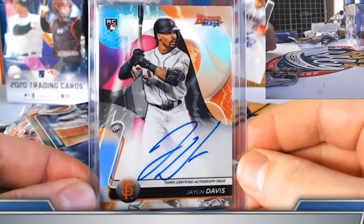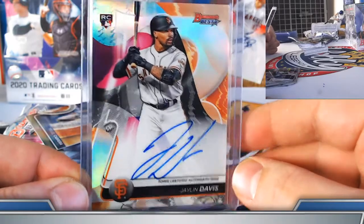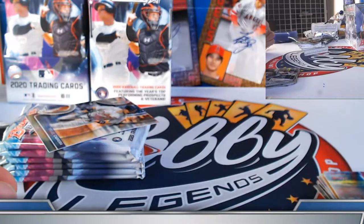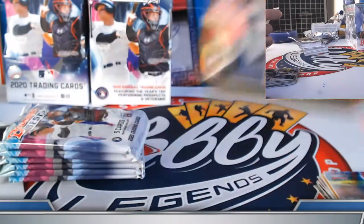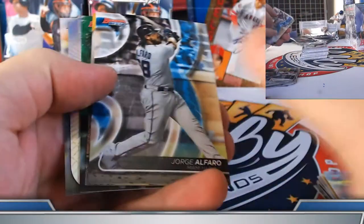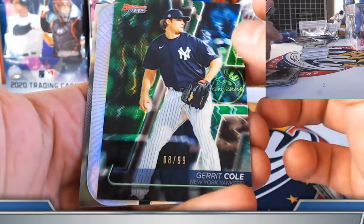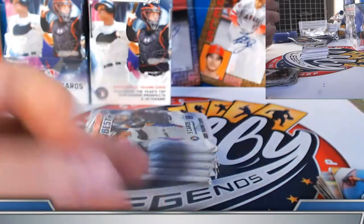I mean, just from what we've seen from the player breaks, right? It seems like the Giants, the A's, a couple other teams seem like a pretty solid pick on the pick your team. No guarantee, but it seems like there's a pretty good probability of landing something on some of those teams. Gerrit Cole, green to 99. I think we had a purple on him earlier today. Alonzo die cut, Arenado refractor.